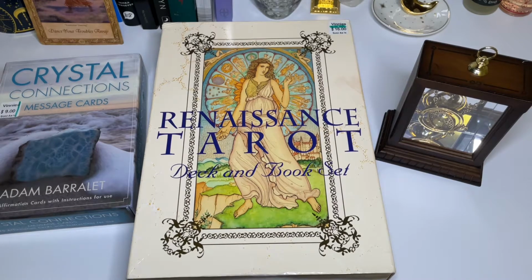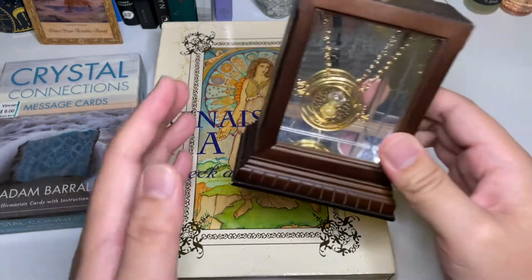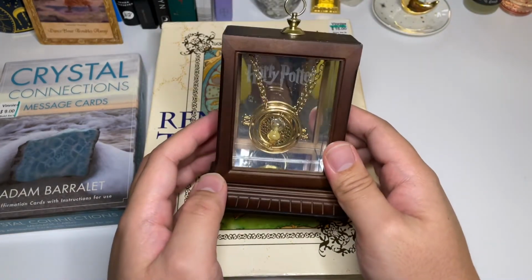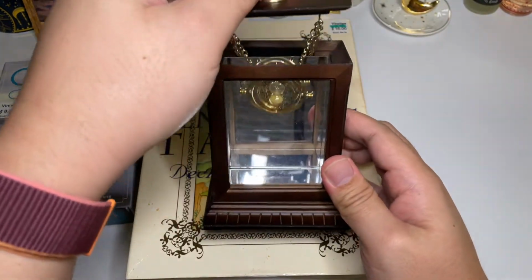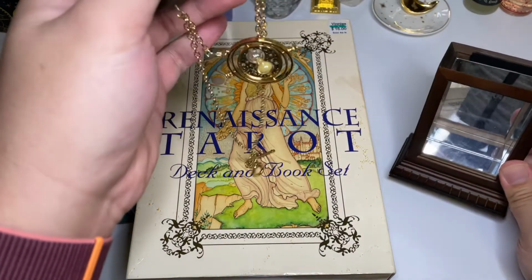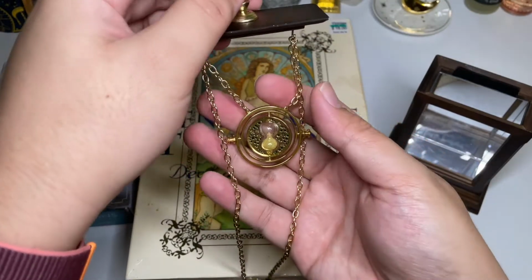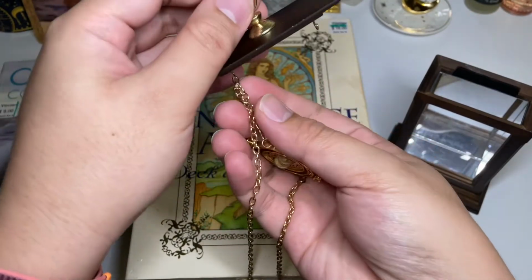For today's video, I just wanted to show you some cool things that I found in a thrift shop, and one of which is this cool necklace. If you're a Harry Potter fan like me, you would know what this is. This is the Time Turner necklace that Hermione wore in the third Harry Potter movie, The Prisoner of Azkaban.